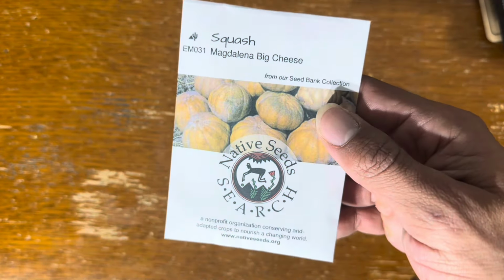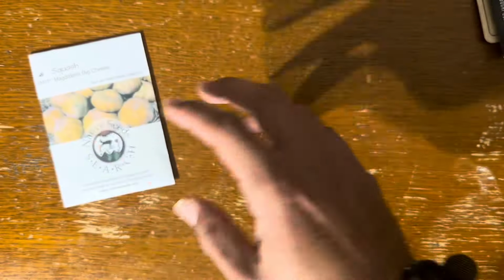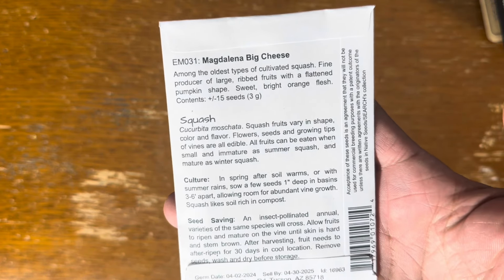All right, so I got this from the Native Seeds/SEARCH. It was founded in 1983. They're focused on conserving various indigenous and heirloom varieties from the American Southwest and Mexico. Basically just a big seed bank.